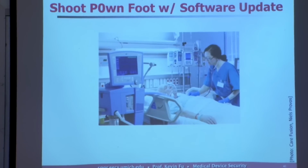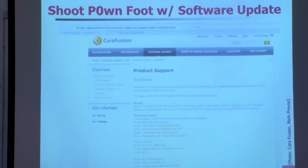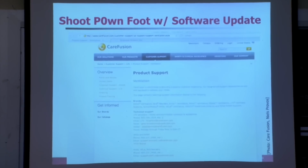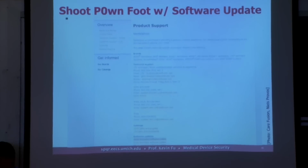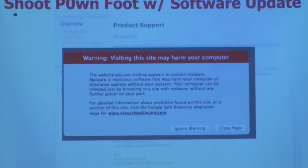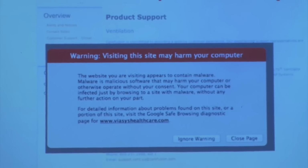So I noticed there was a recall on the firmware for a ventilator, and the manufacturer sent out a handy-dandy website where you could download an update. And I was going to go check their PGP signatures. Couldn't find those, but what I did find was a little link down here. It says, click here for your software update. I thought, oh, goody. Let's go do that. So I did that, and up popped this dialog box. It says, warning, visiting this site may harm your computer. This website you are visiting appears to contain malware.